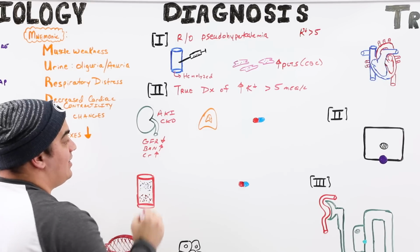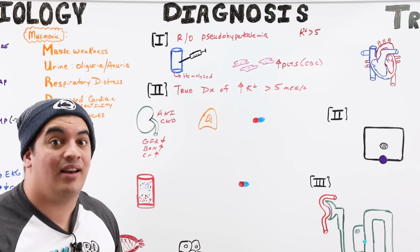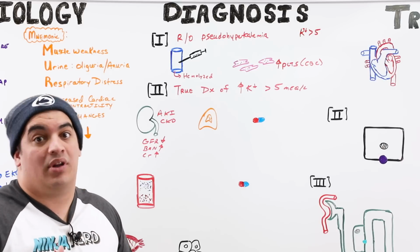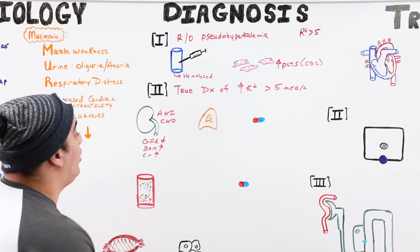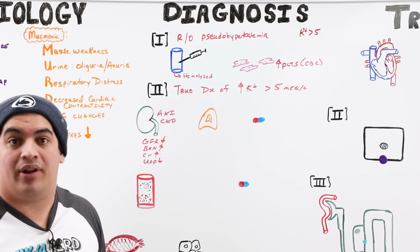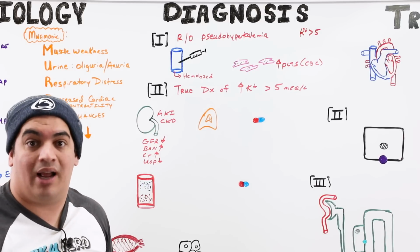Check to see if their creatinine's elevated. But make sure that, again, is it their baseline? Is it beyond their baseline? Because if it's greater than 1.5 times their baseline, or greater than 0.3 within the past 48 hours, it may be an acute kidney injury. So looking at that, looking at their urine output, have they had a decreased urine output or no urine output? These may be ways that you can lead to this being the cause of their hyperkalemia.